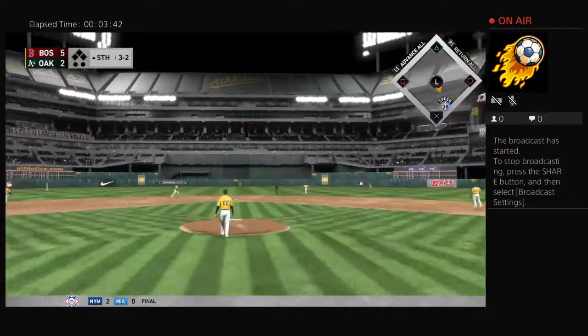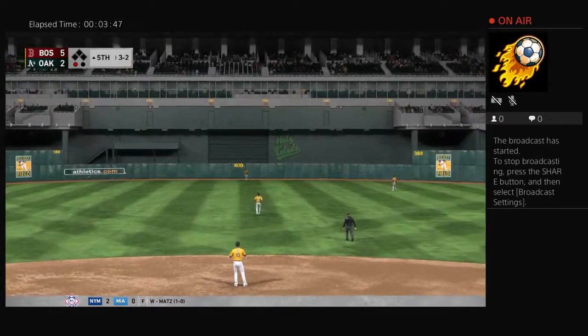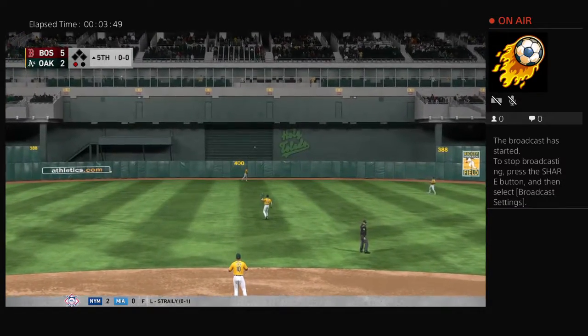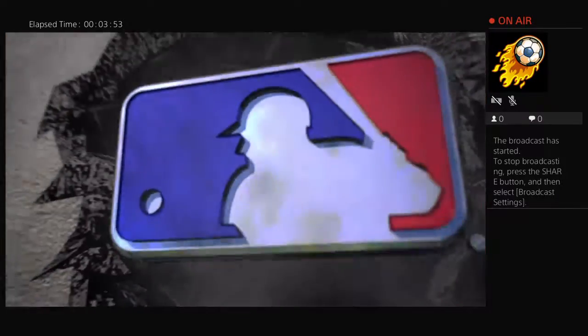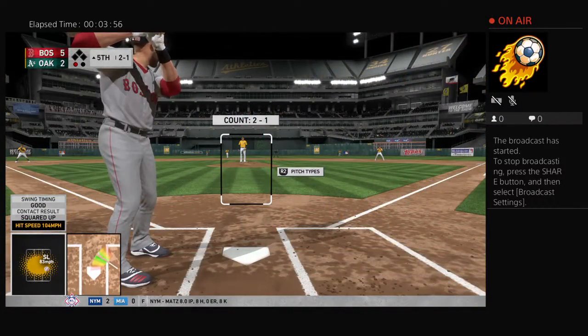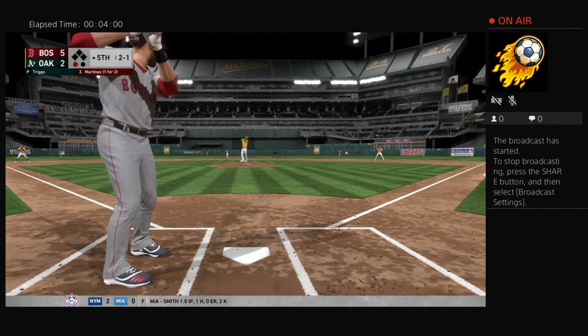Line drive to center field. Kenna has to roam straight back, but he has it for the 1st out. Good contact to start out the inning. Thought he might be on base with some sort of a hit, but it hung up there too long. Just unlucky that time. Into the windup.